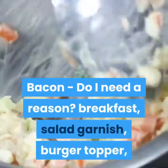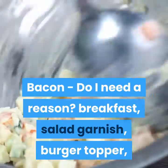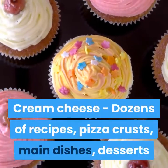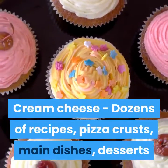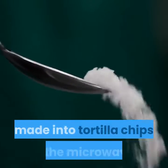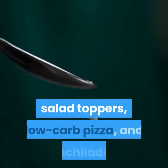Bacon, do I need a reason? Breakfast, salad garnish, burger topper, BLTs, no bread of course, try a BLT in a bowl, tossed in mayo. Cream cheese, dozens of recipes, pizza crusts, main dishes, desserts. Shredded cheese, sprinkle over taco meat in a bowl, made into tortilla chips in the microwave, salad toppers, low-carb pizza, and enchiladas.